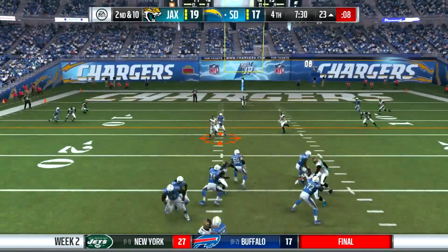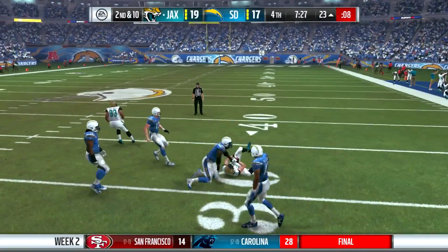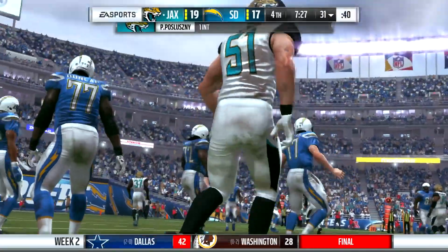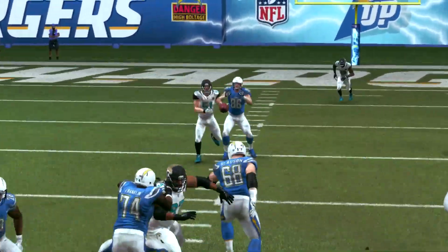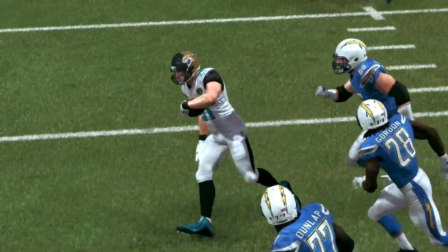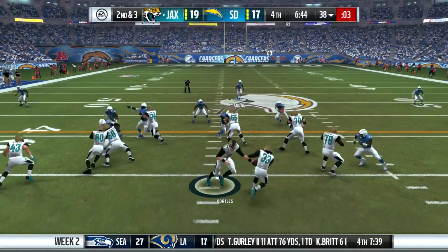Rivers back to the air, a deep drop, and he's intercepted. That's Paul Posluszny. And the Jaguars make another clutch play on defense. They've been all over Rivers in the backfield, and now turn him over on the INT. Tried to hit Hunter Henry, Posluszny just jumped right in front.